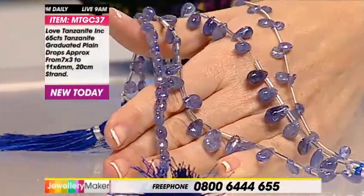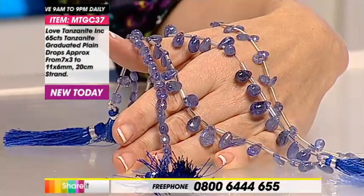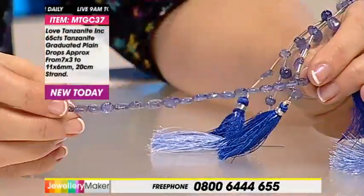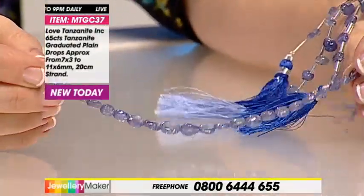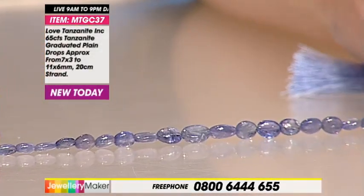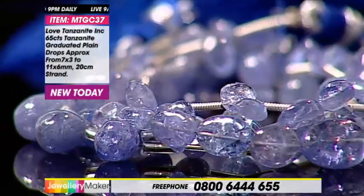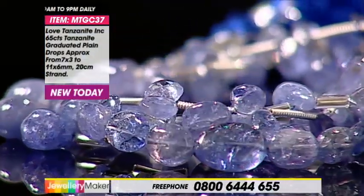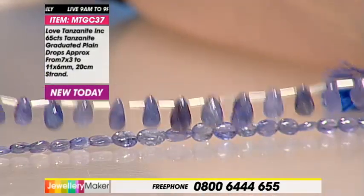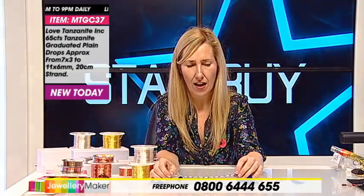Now, we've got 175 carats in total. Now, I've got my ovals. This is 35 carats of tanzanite in an 18 centimetre strand. These are my ovals that are about 5 by 3 by 9 by 7. I've then got my drops, my graduated drops, 65 carats, could be up to 70. Beautiful. I've then got my faceted pairs, 25 carats upon the strand.